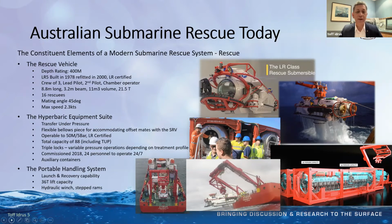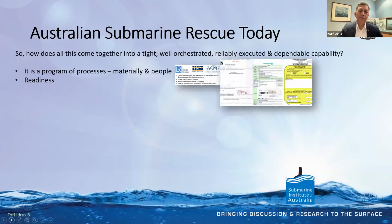So very quickly, how does all this come together? It is all about readiness. It's a program of processes, both from a material perspective and also a people point of view.